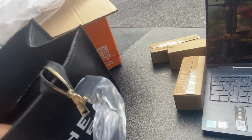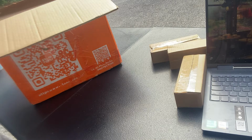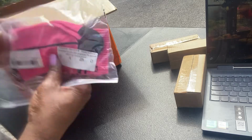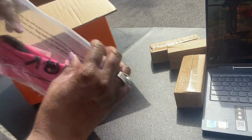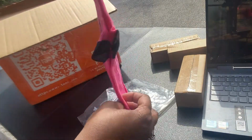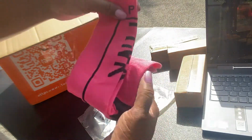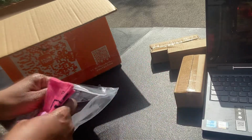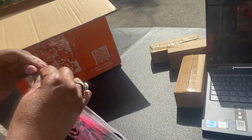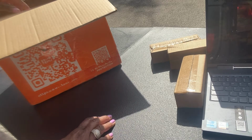I'm thinking it was probably, no, I won't even say that because I don't know, but pretty. Look at that, that's pretty. And I'm not just saying it, it is really pretty. So another pair of pink socks. I actually think I had gotten two pair of these pink. Cute. I think I had a black bag. I thought I had a pink bag, but we will see.